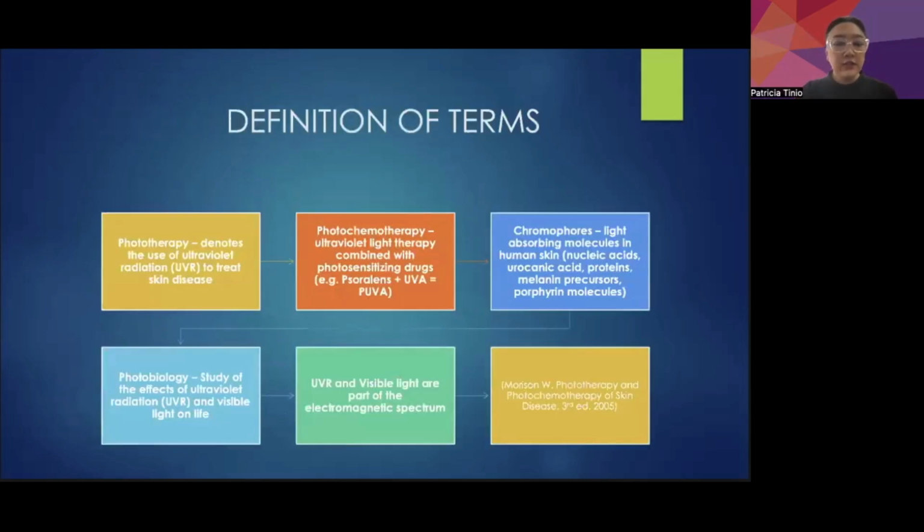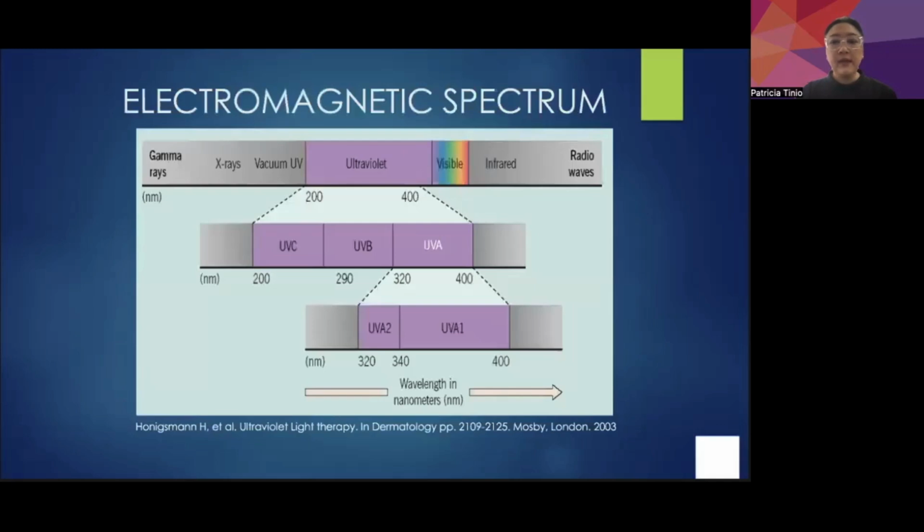Some definitions. Phototherapy denotes the use of ultraviolet radiation to treat skin disease, and photochemotherapy is ultraviolet light therapy combined with photosensitizing drugs such as your PUVA. This is a diagrammatic representation of the electromagnetic spectrum with numerous clinical applications in medicine and for both diagnostic and therapeutic purposes, from gamma rays to radio waves.